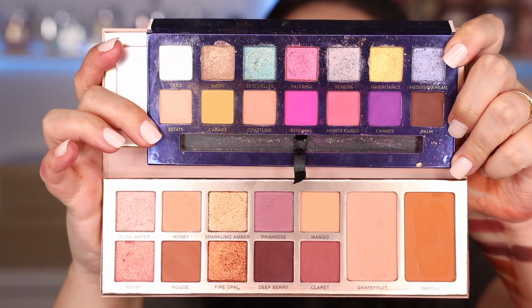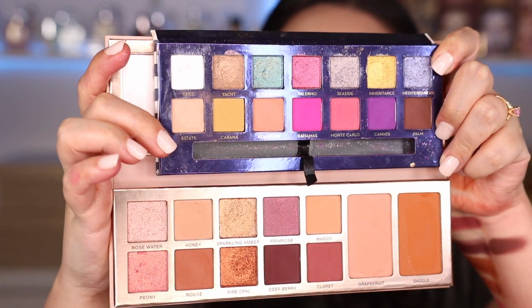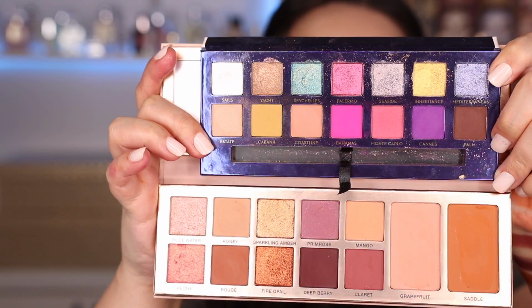Here's the Riviera palette next to the Primrose palette. I really didn't think any shades were similar, but I swatched them and I found 2.